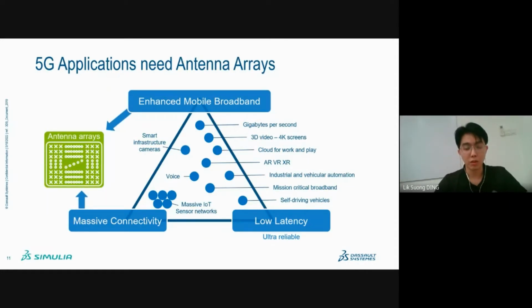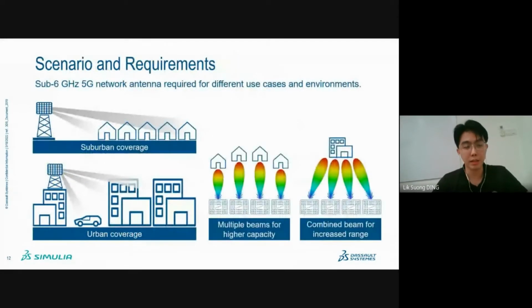For this example, we'll be looking at a simple sub-6 GHz 5G network where the array is working in a suburban coverage, which is more towards horizontal beam steering. Whereas for urban coverage, there will be a lot more multipath, and the beam steering will need to be horizontal and also vertical.